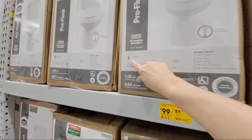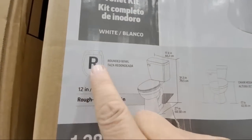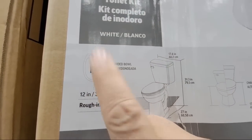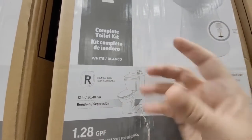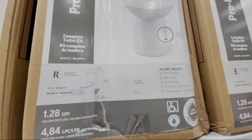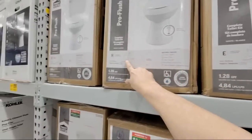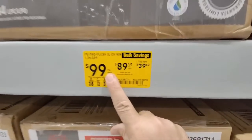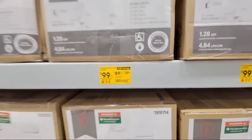But when you buy the toilet, I always tell people, look, buy the elongated. Don't buy the round. Make sure you always check the box when you pull it off and stick it on your cart, because a lot of times they misstock things. I can't tell you how many times we've pulled off our toilet thinking it was elongated, but it was round. So these are $89. These are $99. Believe me, the elongated is much better for adults.